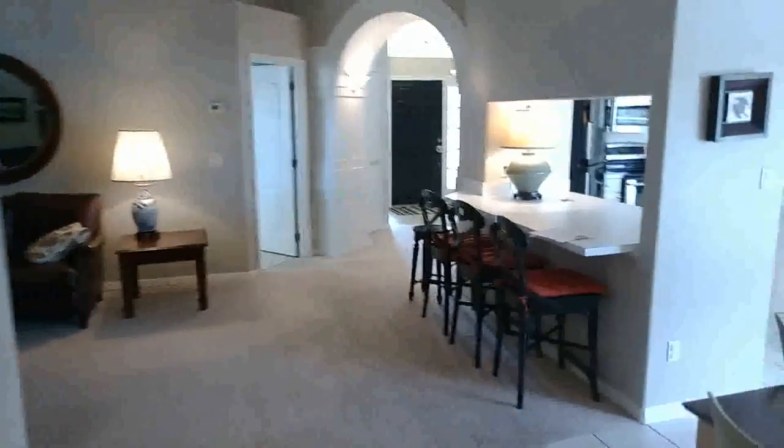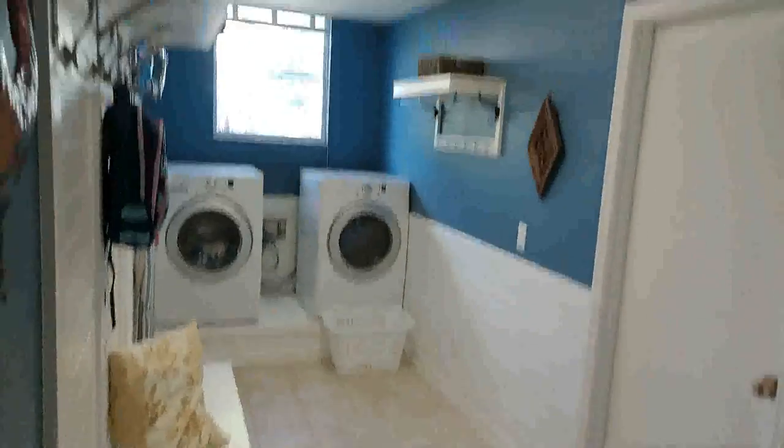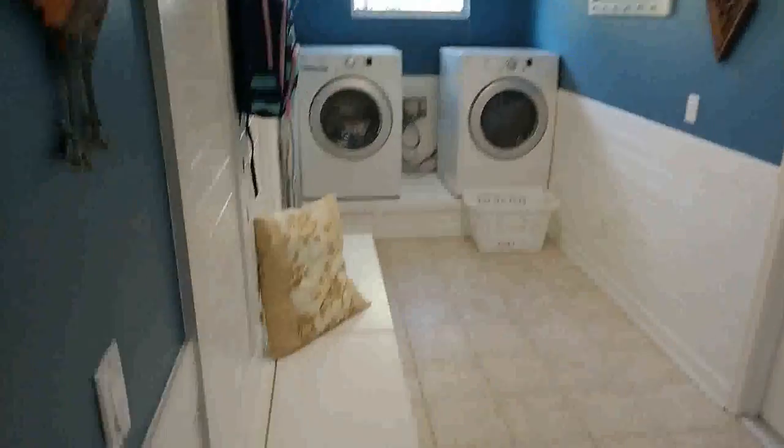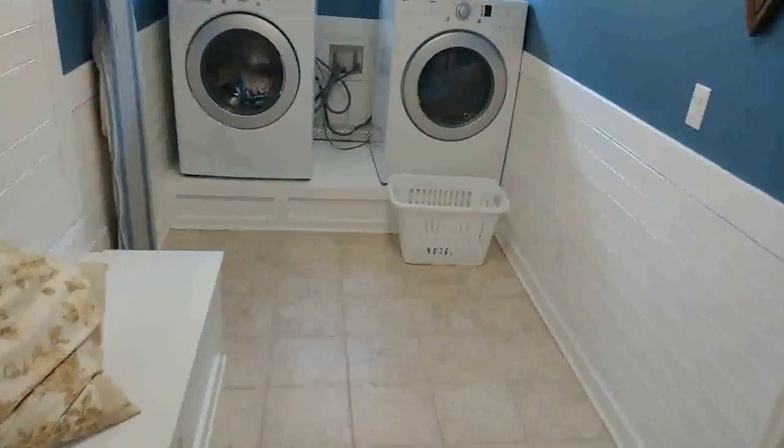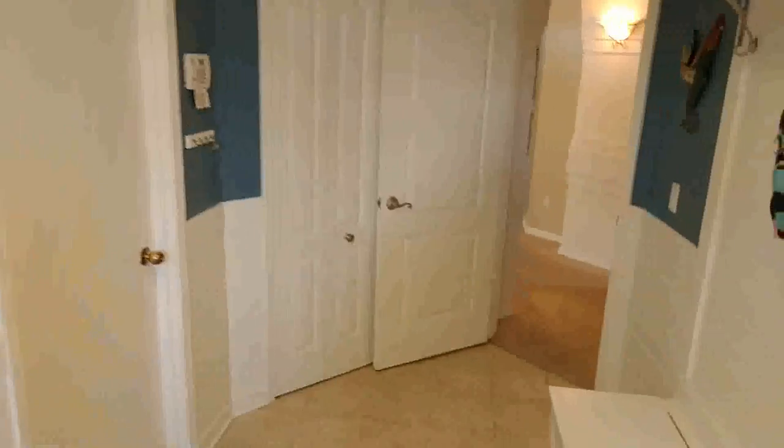And since I'm doing an addendum, might as well take a little bit at the entrance too on the way out. And I'm noticing the things that I missed. That's why we're picking this up again. Got a little bench. Got some storage in here. Got a little dais raised for the washer and dryer. Very clean and neat.